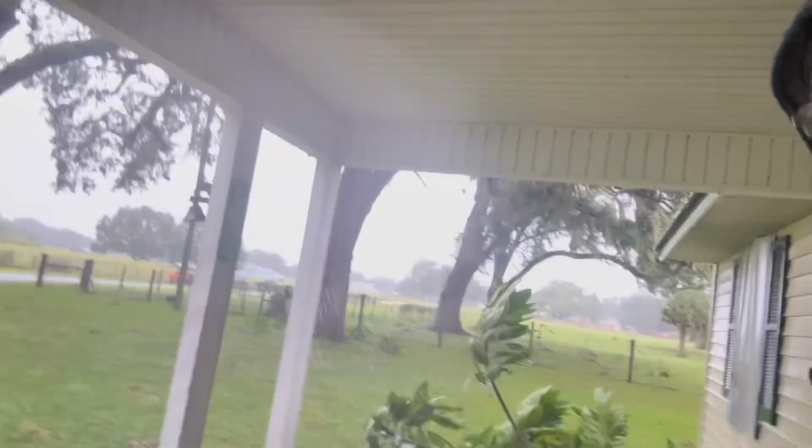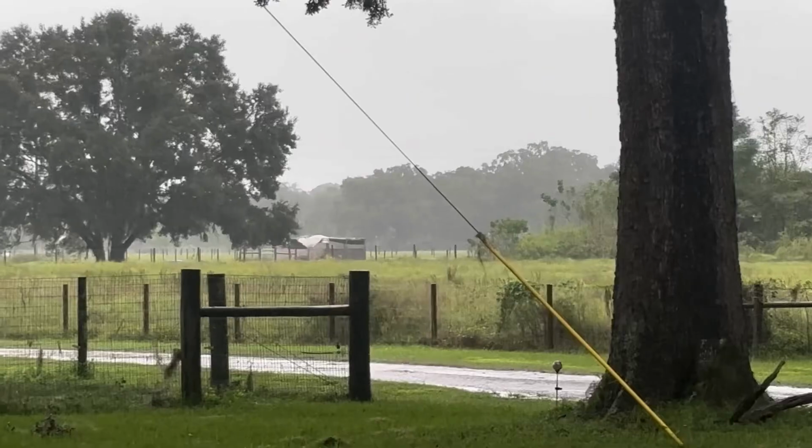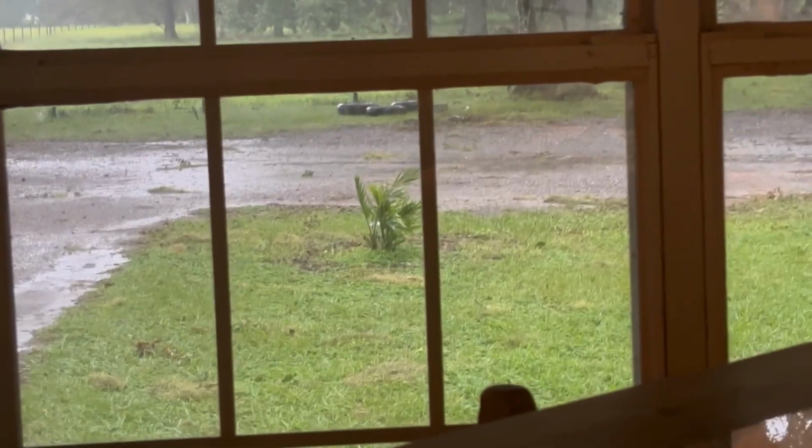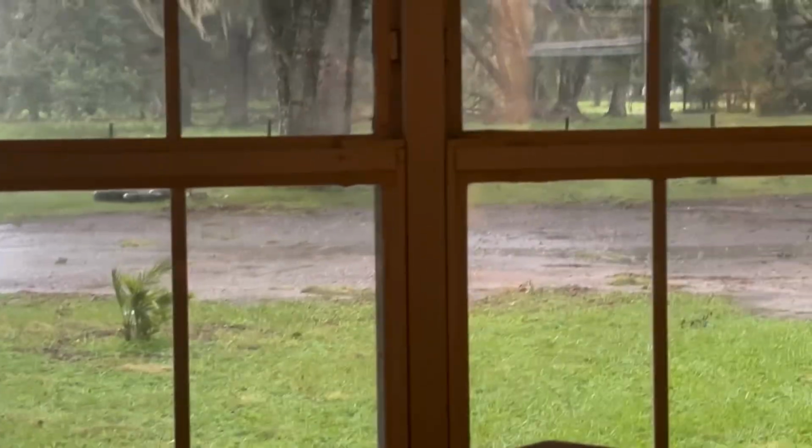It's 3:45 in the afternoon now. Wind is picking up. Power has flickered for the first time. We're up to 36-mile-an-hour wind gusts. 4 p.m. and we have lost our power. 4:10 in the afternoon, October 10th. We're already running off of generator power.